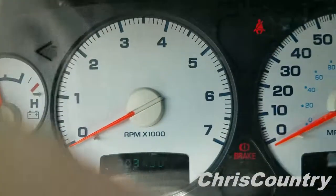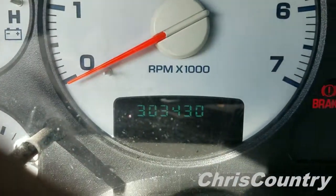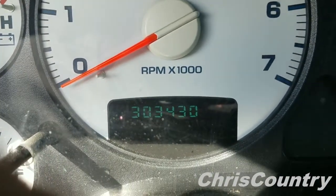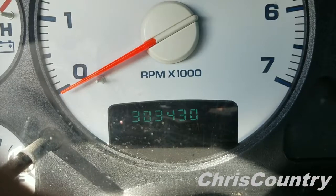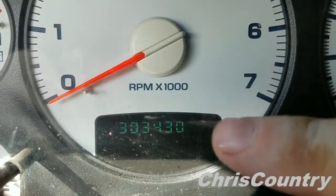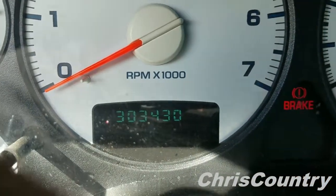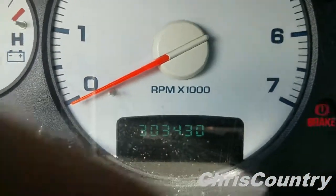On these Dodge and Chrysler products, or most of them anyway, what you can do is cycle the key off and on about 3 times within the span of, I think, 5 seconds, and you can usually get a set of P codes that will show up down here in the odometer display. I can't remember if my truck does it, but we'll try it real quick to see.